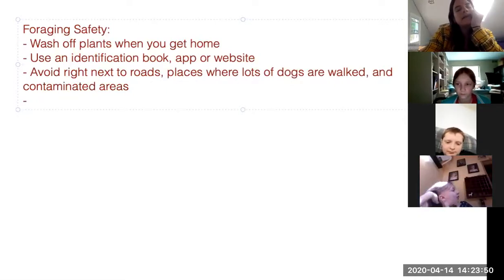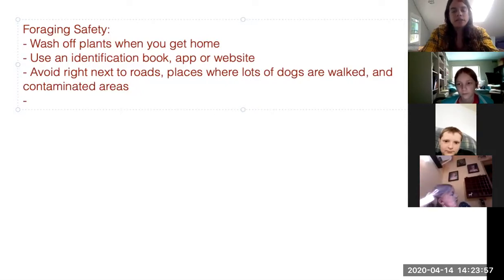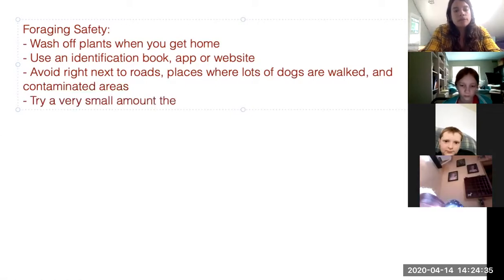Other safety points. It's a good idea to not eat too much at once, right? So if you've never eaten violet leaves before, you definitely don't want to harvest a ton and go home and eat a giant bowl of salad that's just violet leaves. When we introduce new foods into our diets, we never know if we'll have an allergy, or some sort of reaction. Even if something is safe for 99.9% of people in the whole world, it's possible that it's not safe for you. So try a very small amount the first time, after you positively identify it.